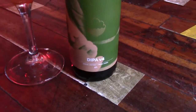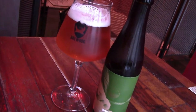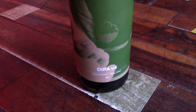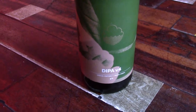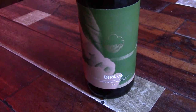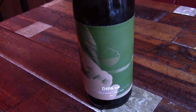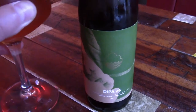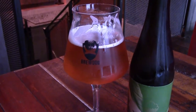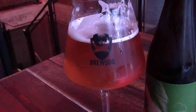The last one, version 3, was £6. This is version 4, and it's £7. Yikes. Anyway, still 9%, still from Cloudwater, Double IPA, version 4. Slightly less aromatic. More hoppy, slightly more alcoholic. B++ though. Wow.